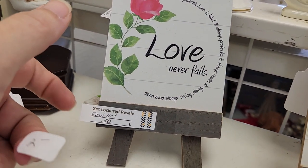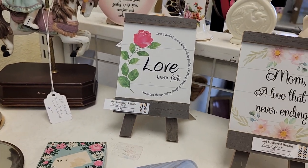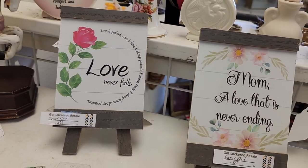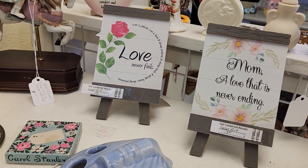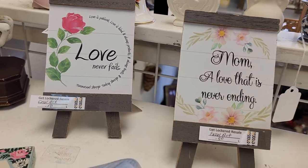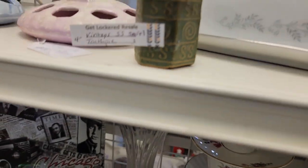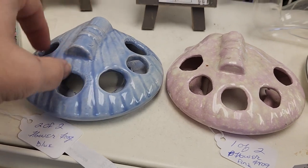They're 50 cents a piece in the store. And if they've got the little white tag like this, that means they're listed on my eBay store. And you can go on eBay and purchase them right off of eBay. And I have flower frogs and butter dishes.